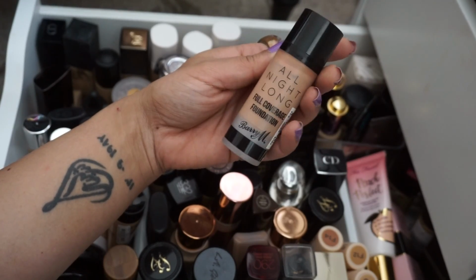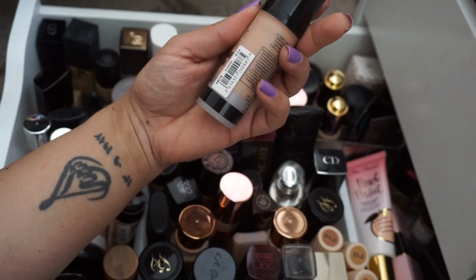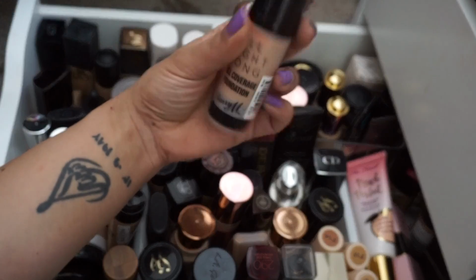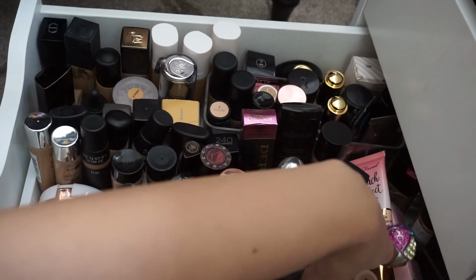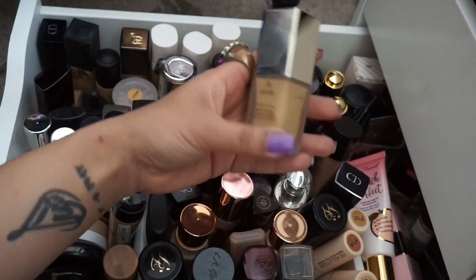The Barry M All Night Long Full Coverage Foundation. My shade is in Almond. I think it is. Yeah, it's a pretty good foundation. I think I've done a review on it. Can't remember.